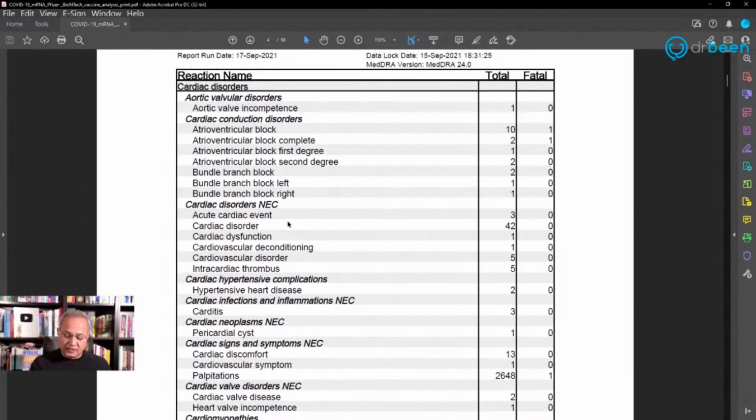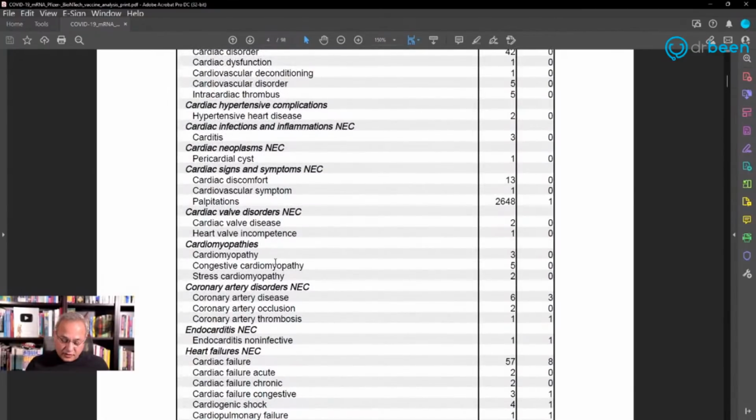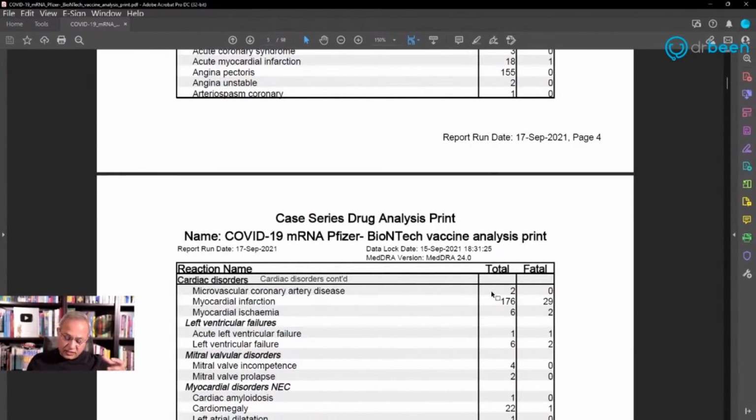And then cardiac disorders, acute cardiac event in 3 cases, cardiac disorder in 42, cardiac dysfunction, cardiac deconditioning. So I want to see cardiac inflammation. So pericardial cyst, cardiac signs, cardiac infection and inflammation 3, carditis, cardiomyopathy 3, congestive cardiomyopathy 5, stress cardiomyopathy 2, cardiac failure. And again, we'll keep in mind that this is not necessarily vaccine caused it, but this is reported as someone suspecting that, hey, this may be the vaccine.